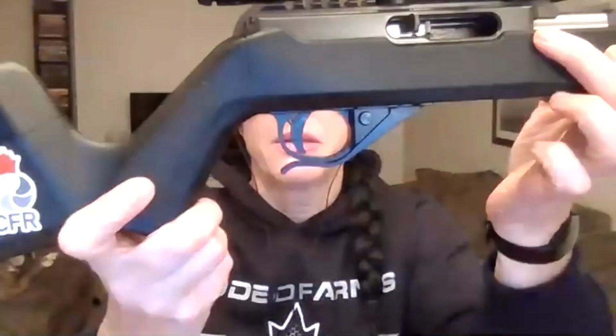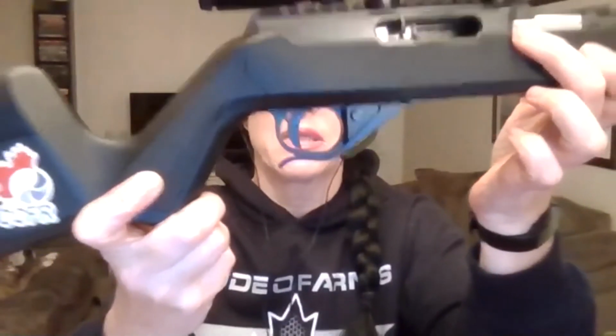Is this one more pronounced than yours or is it the same? I think it's almost the same. This one feels like a little bit more space. That's a middle finger kind of action on this one. Sorry, for the audio listeners, I'm holding up a Tactical Solutions extended mag release. It follows the trigger guard up until the back of the trigger guard, and that's where it angles up. You press that with your middle finger to drop the magazines.